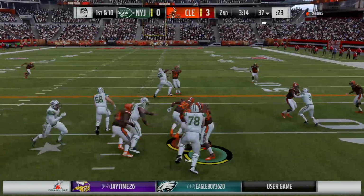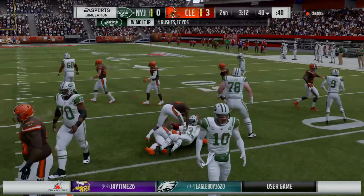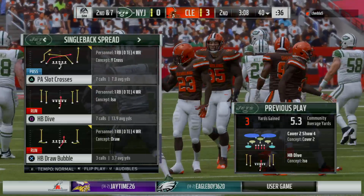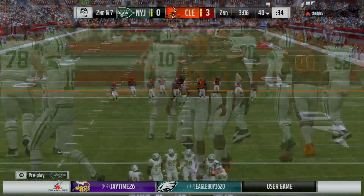And they'll go on the ground. And a good swarm to the football defensively as they get him down at about the 40. Give him 3 on 1st down. It'll set up a 2nd and 7.